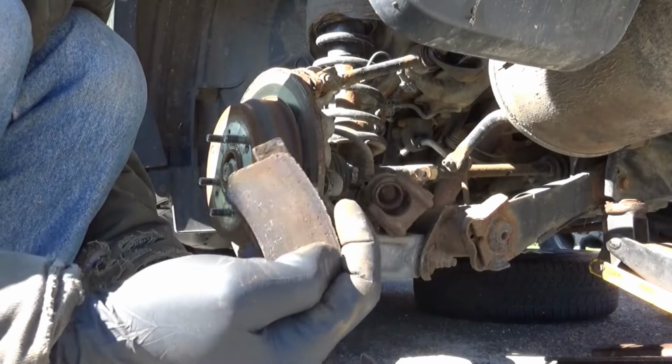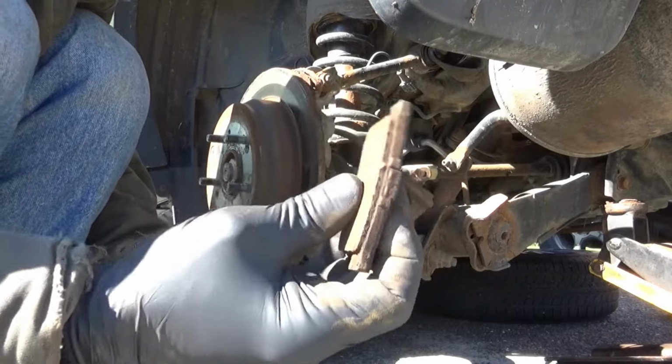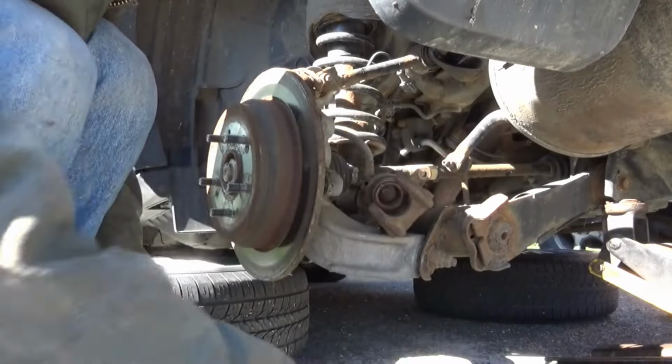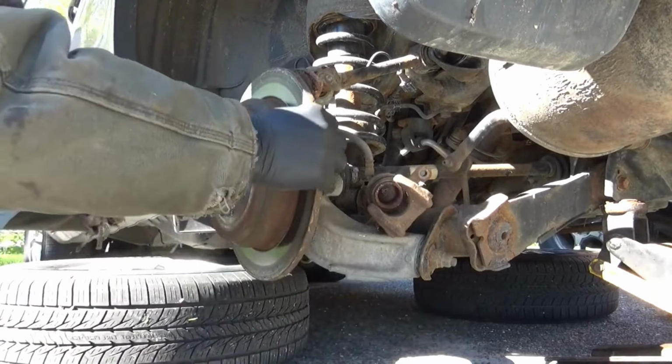Sign number 5, uneven brake pad wear. During a routine brake pad inspection, take a close look at the wear pattern. If one pad is significantly more worn than its counterpart on the same rotor, it could be a sign of a caliper issue. A sticking caliper piston might not be applying even pressure, causing one pad to wear out faster.